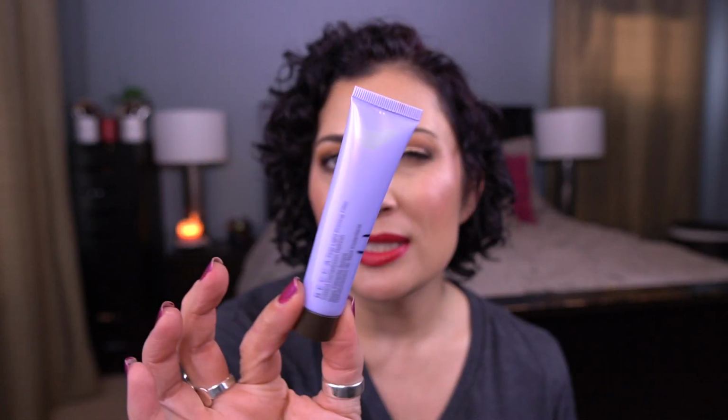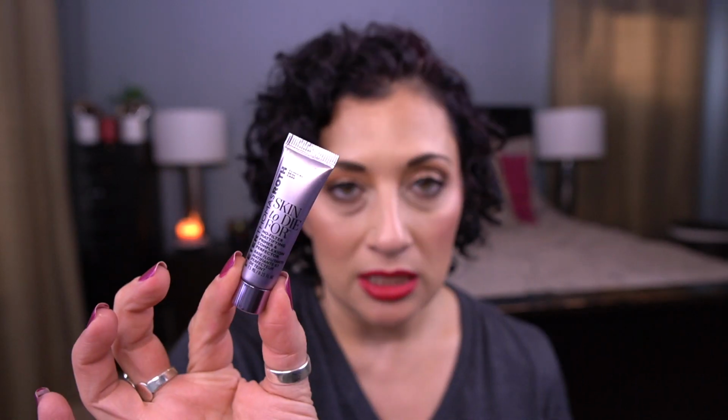So this will probably stay in this state for a while, so I probably won't update you on this next month unless I actually use it, which I doubt. In fact, I'm probably just going to stick this in my drawer over here so that I'm not tempted to reach for it, because I really need to work on this right now. So I'm going to pull this out and stick it on my vanity so I remember to use it.